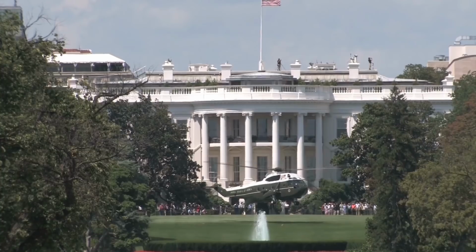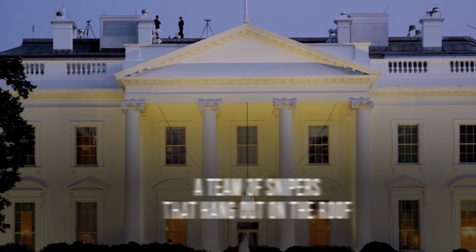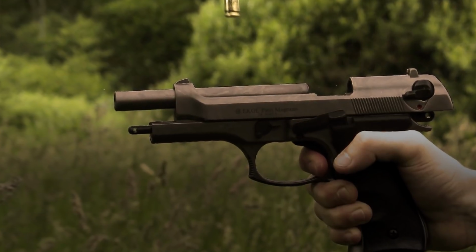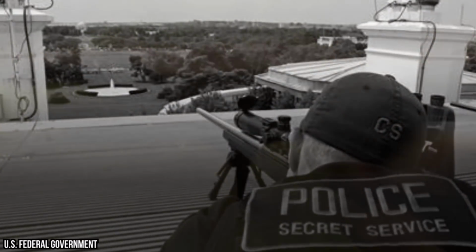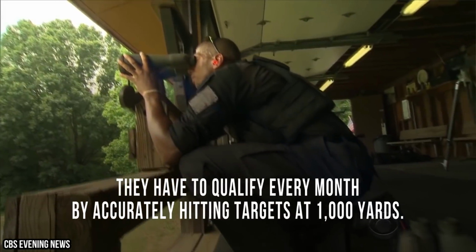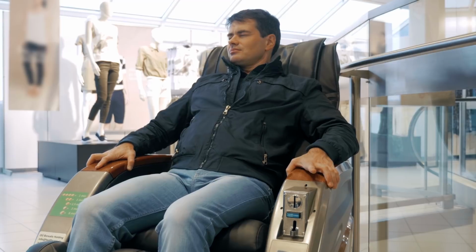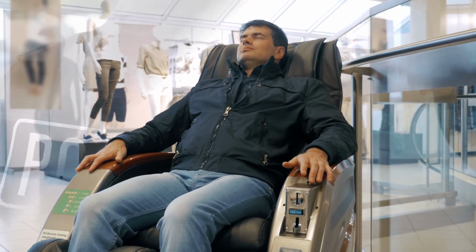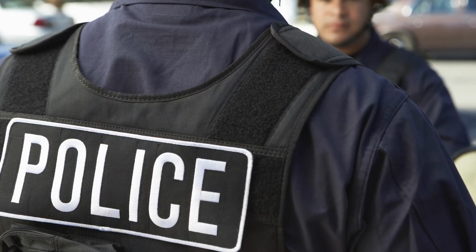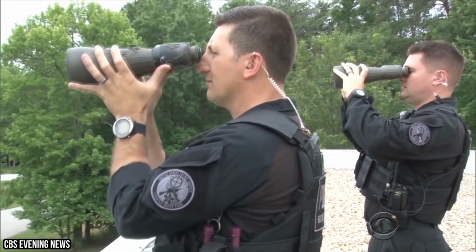Eagle eyes. There is much more happening on the roof of the White House than the rumored laser. There is a team of snipers that hang out on the roof. If someone starts running towards the White House with a gun or a bomb, there is no negotiation and the snipers will take them out. And they have to qualify every month by accurately hitting targets at 1,000 yards. So these aren't your mall security guards or even typical military police. These are people who are trained for one job and one job only.